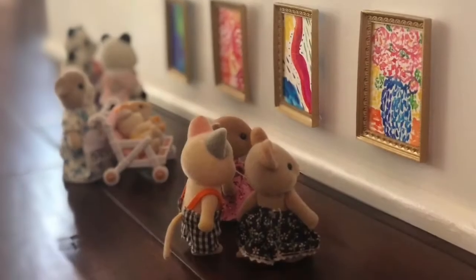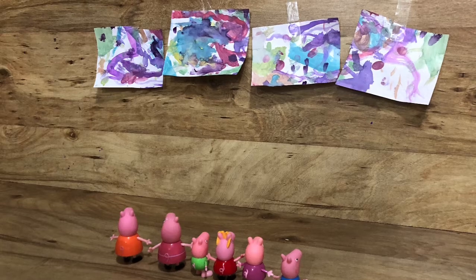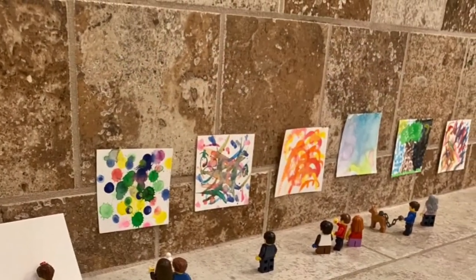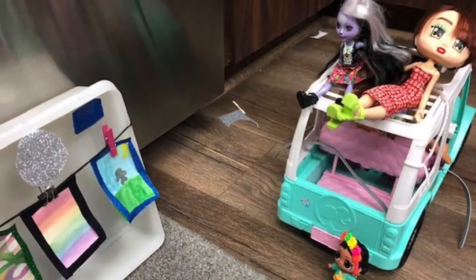And I was blown away by what they sent me. So here are some examples of students' tiny art shows that they sent me. And this is just one example of one project. There's probably 20 different projects.